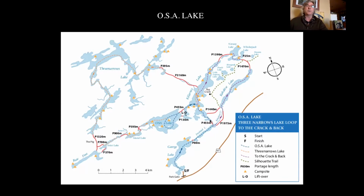You go over a 455 meter portage into Killarney Lake, and you can stay there if you want, or you can hop-skip using two portages. One in the corner here, 130 meters, which you have to do a beaver dam for, or the 455 straight across. It all depends on water level. If the water level is up, just take the shortcut down here. If not, this is a pretty easy portage straight across.